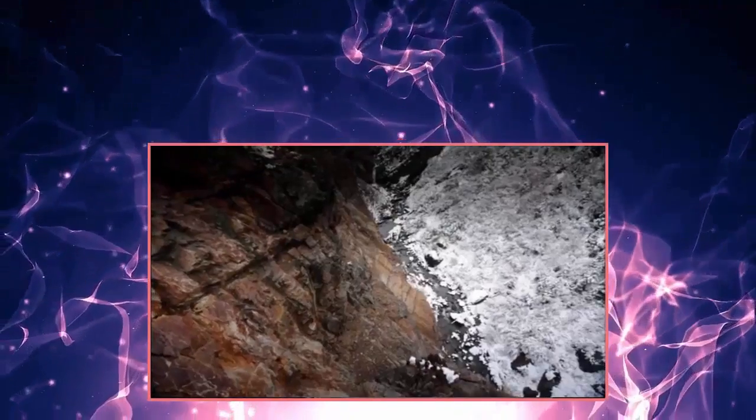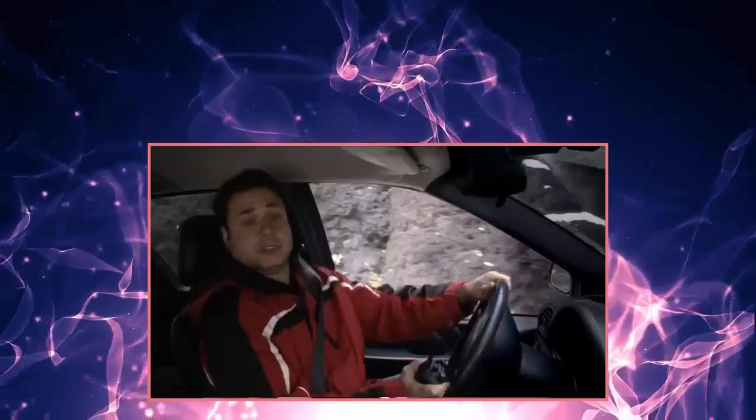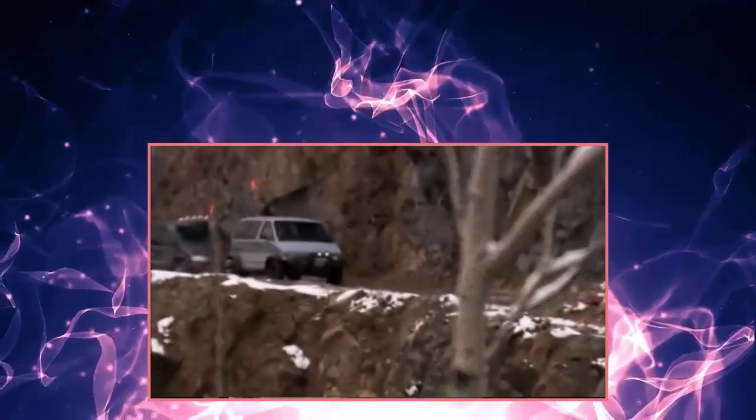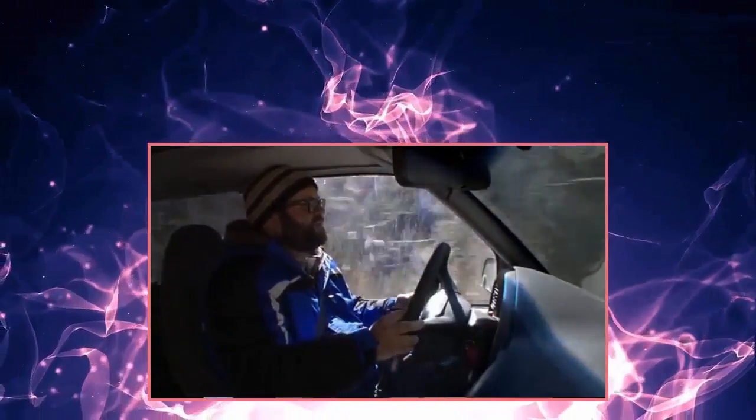Oh, don't look over the edge. Don't look over the edge. Holy shit! Oh, don't die. Don't die. Now, I would not bring a two-wheel drive minivan up here under any circumstances.